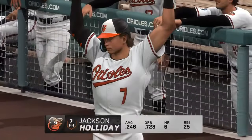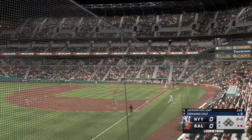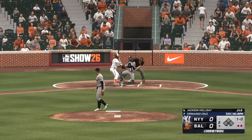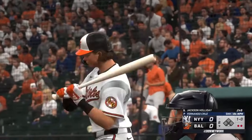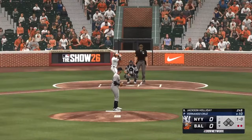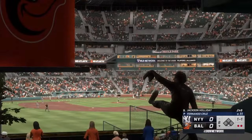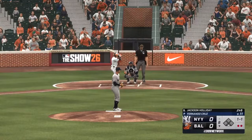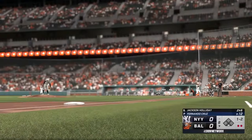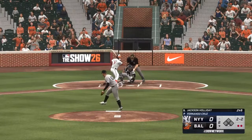Orioles making a move for a pinch hitter. Jackson Holliday trying to get something going for him with 2 away. And that is downstairs. And that is ball 1. Two down, nobody on. Cruz, 35 years old, and he was a 6th-round draft pick back in 2007. The 1-2. Ball. That's down.